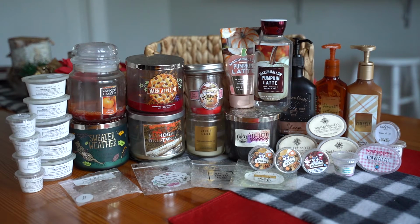Today I am going to be sharing with you my empties for the month of November. I am not going to ramble a ton. As you can see, I went through quite a few candles, and I also figured out a way to go through more lotions than I normally do, which is exciting. And I also finished up a good majority of wax melts as well.